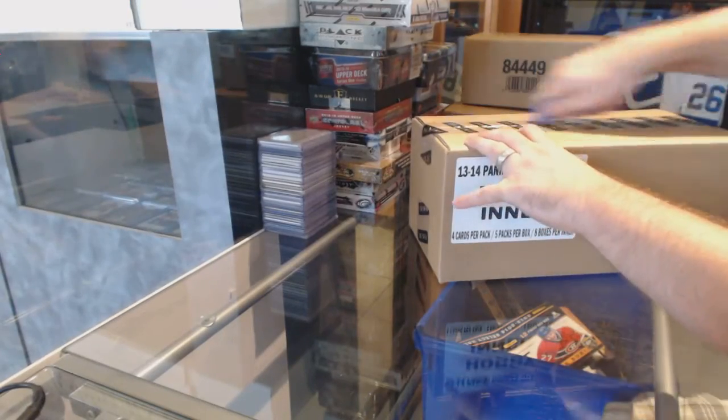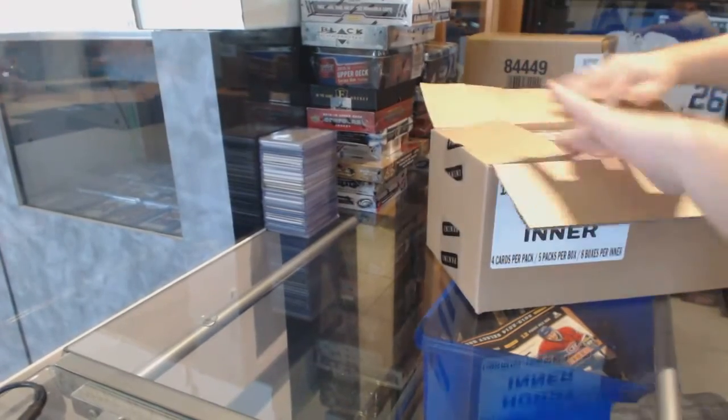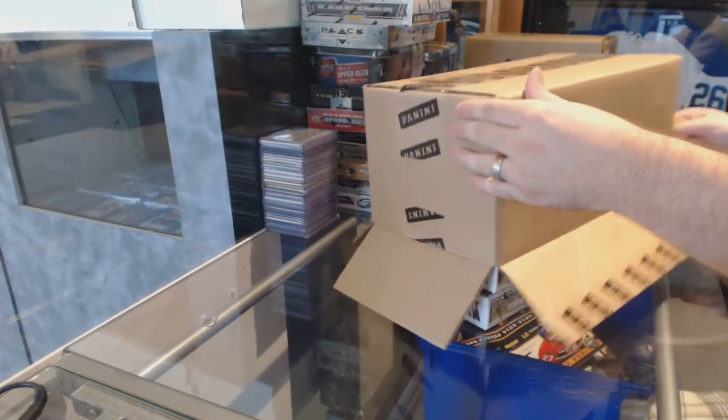Here we go, starting off CNC break number 6151, the 13-14 titanium case. Pop this puppy out there. I don't have much room.